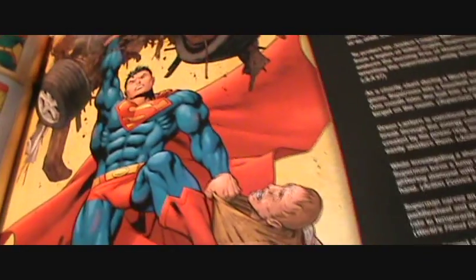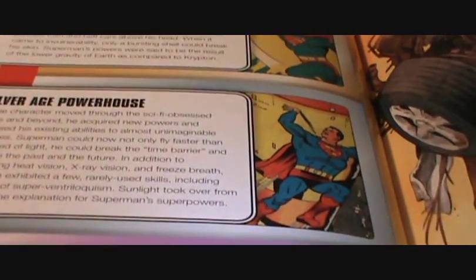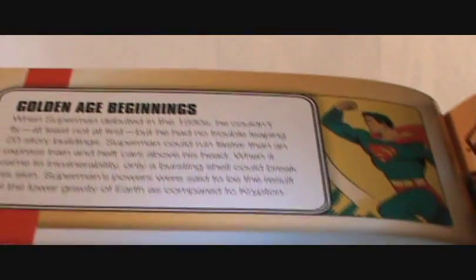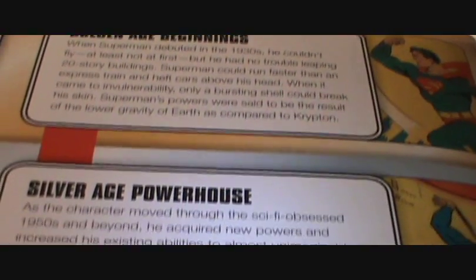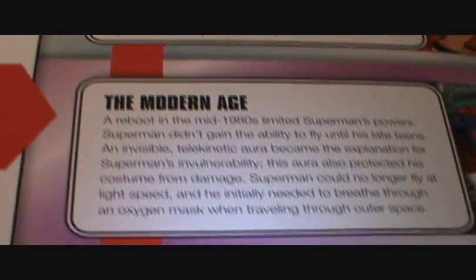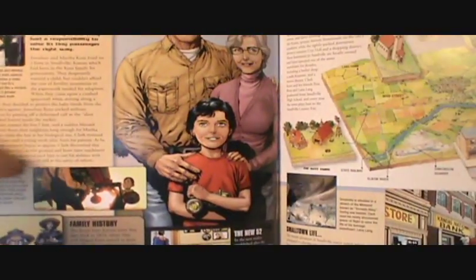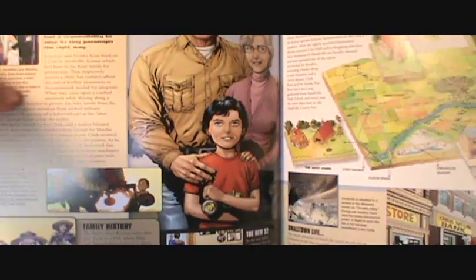So, lots of cool stuff in here. I mean, just going through Superman's powers. How strong is he? What can he do? There's the Golden Age beginnings, Silver Age powerhouse, the Modern Age, the New 52. Again, just really cool. Now, I do have a bookmark in here, if I can find it. Here's a section on the Kents. I'm going to try and get this, hopefully, to stay.